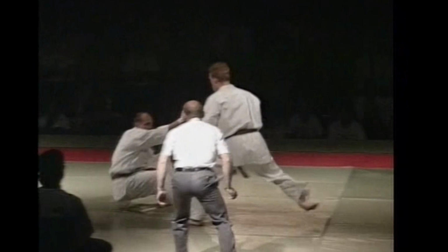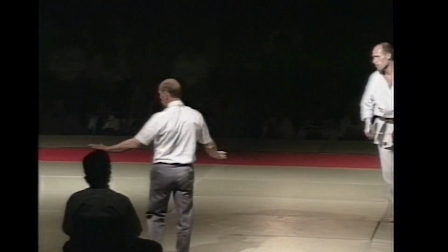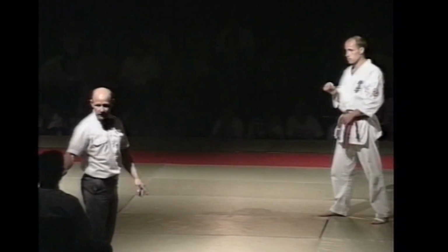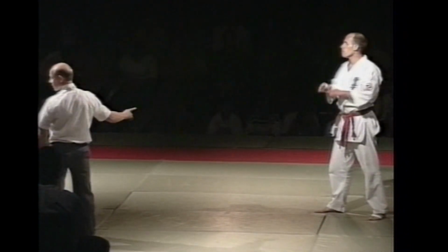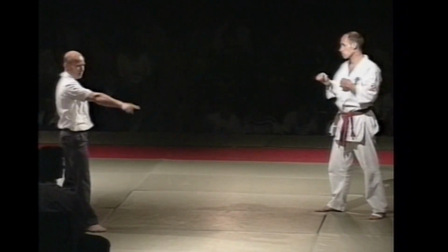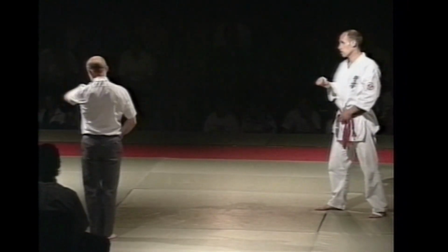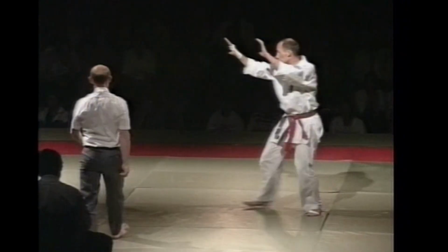Good roundhouse kick coming round, yes. I don't think the referee will score that as a knockdown though. The roundhouse kick was there, but it wasn't powerful enough. It didn't make any strong contact. The referee is just consulting with the judges to decide whether or not to score that as an actual knockdown. Yes, in actual fact, he is scoring a point. He is given a point for that.